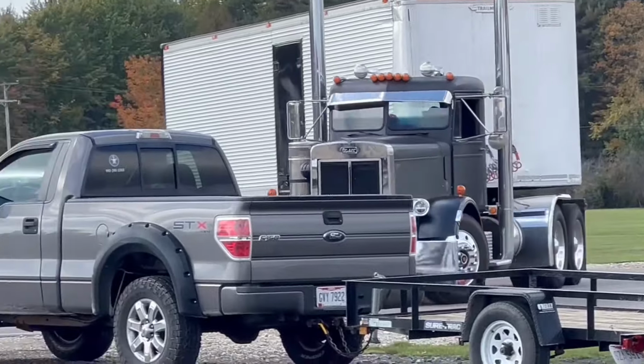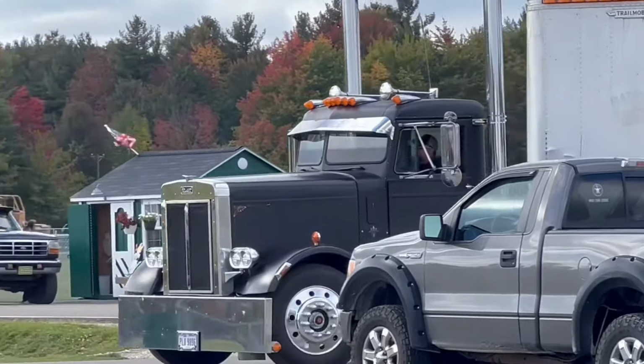I'll let you sit back and enjoy the rest of the trucks. This was an old Peterbilt taken in Ohio.